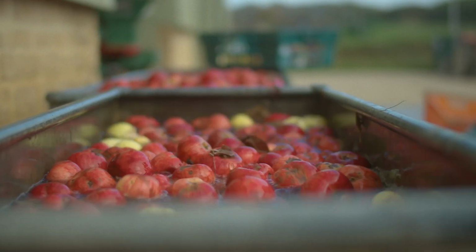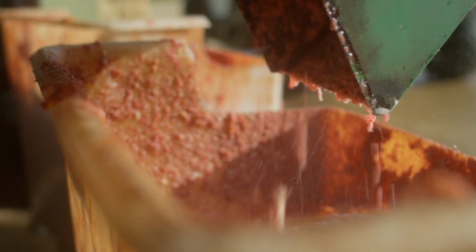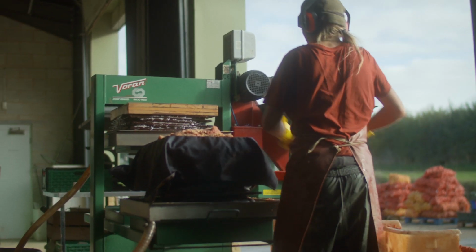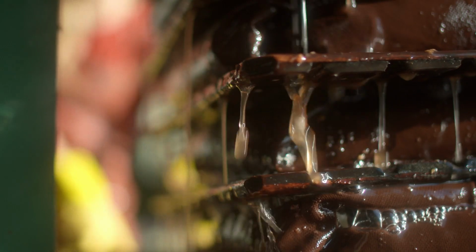The fruit is taken back to the farm where we put it through the combined scratter and press. The pulp is put into cloths and the cloth parcels are stacked to form a cheese, and then the cheese is pressed. Whenever we press the cheese, it will yield 25 to 40 litres of juice.